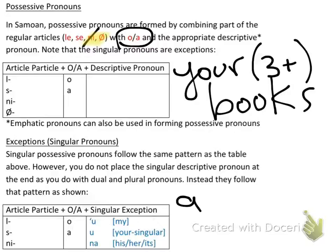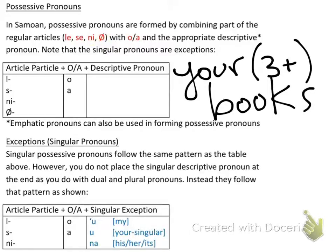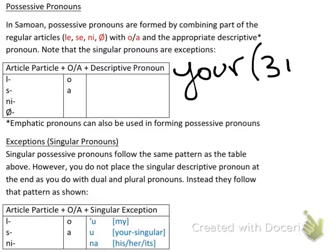And then I put the appropriate descriptive pronoun for your 3+. And if you remember that, that's ato, tusi. So let's say I want to say bring your 3+ people's books. So ao mai atotusi would be the equivalent to bring y'all's books or you 3+'s books, okay? So we're starting to be able to learn how to put these together. I'm not going to go over every version of doing this, but this is just to show you how you form these possessive pronouns. And I hope that this is making sense, but we're going to move on.